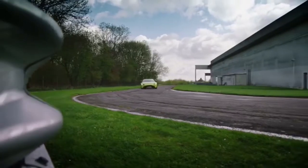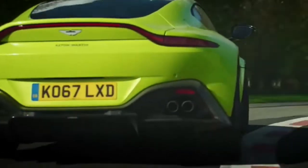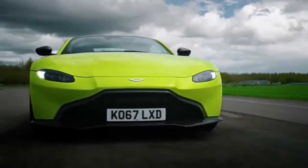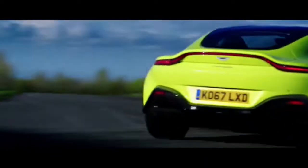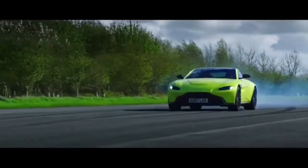But now we come to the acid test, how the new Vantage handles corners. And on paper at least, things seem promising. It's built an all-new chassis, a shorter version of the one under the DB11. And it's the first Aston Martin to be fitted with an electronic diff, a very expensive but very valuable weapon of war. See what's what. Yeah, it works. This is in control of its power. It really is.